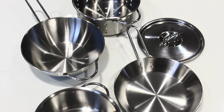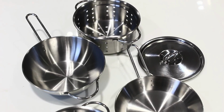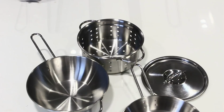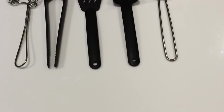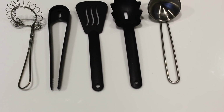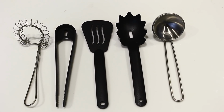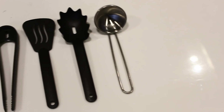And this is the most favorite of all the products that I have purchased. This is a toy cookware set and the price of this is 699 rupees. And the price of this kitchen utensil set is 299 rupees. Both are a little costlier according to me, but the quality again, trust me, they are very good.